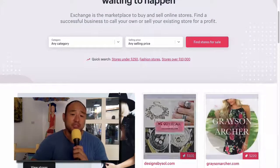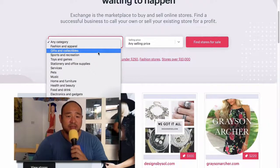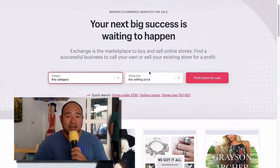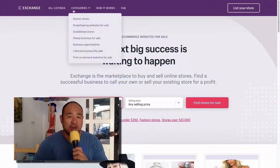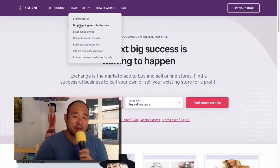So let me actually show you some of these stores. I don't worry too much about these categories, but what I really care about is actually how it is fulfilled.